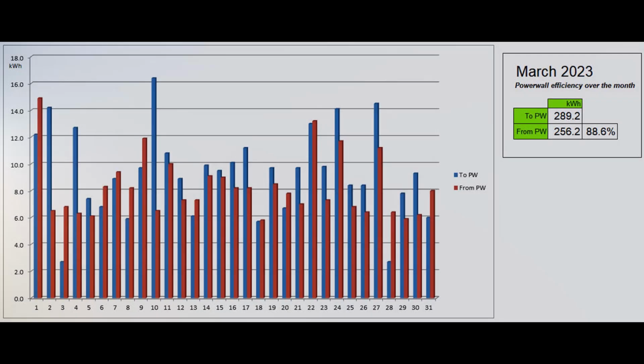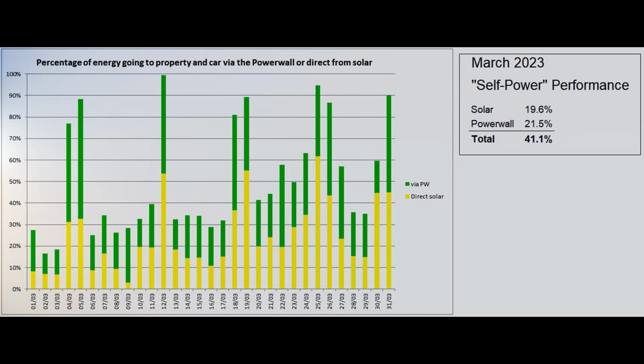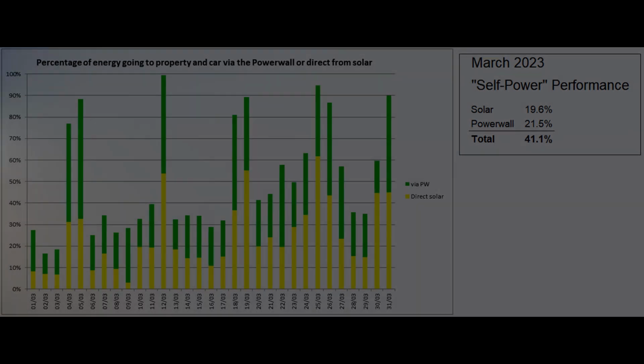This graph shows the energy going into and coming out of the Powerwall each day, as reported by the Tesla app. 88.6% of the energy which went into the battery came back out. And this is the self-power graph, based on figures from the Tesla app, which reported that the proportion of self-power was 41.1%, but there is still a fair amount of grid energy going through the Powerwall.